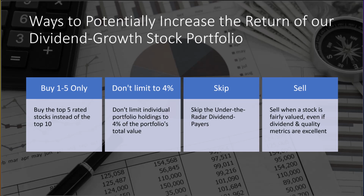But I personally prefer a more diversified portfolio, since the goal of my dividend portfolio is to live off the dividends. So option 2, don't limit individual portfolio holdings to 4% of the portfolio's total value. Now normally, if a stock's allocation in the portfolio is 4% or greater, I will not purchase more of that stock. This technique reduces the portfolio's risk by ensuring the portfolio does not become heavily weighted in 1 or 2 stocks. I purposely created this portfolio so it would be very well diversified, because the ultimate goal of dividend investing is to have the dividends cover all of your expenses plus generate extra income for vacations, travel, etc.